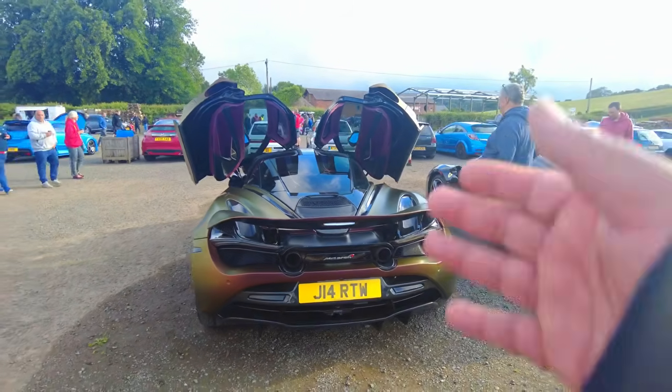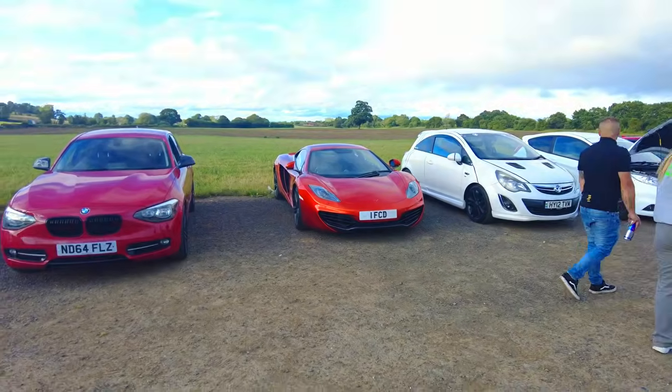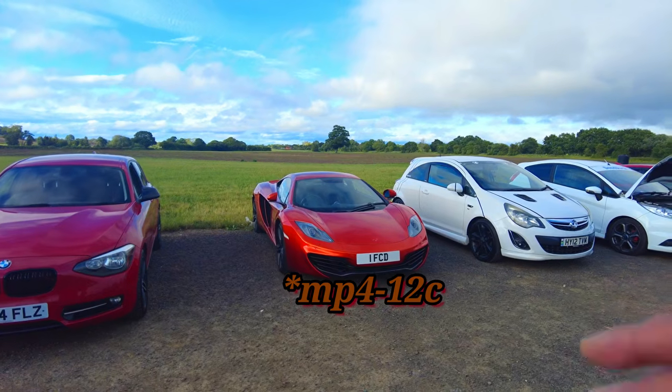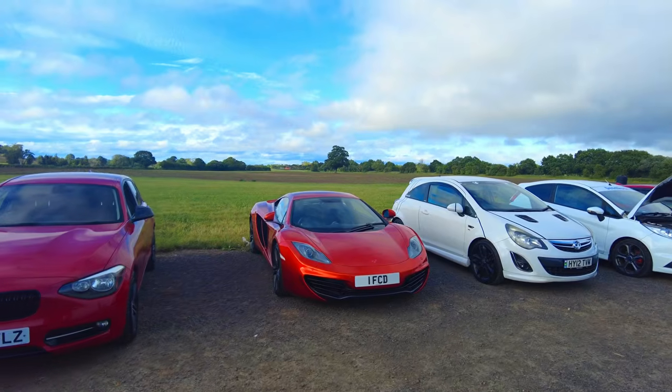And they're not to be content with just one McLaren. There's another one just over here. So like I said, we have the McLaren MP4-12C, if I remember correctly. This was their first production car, like mass production sports car.